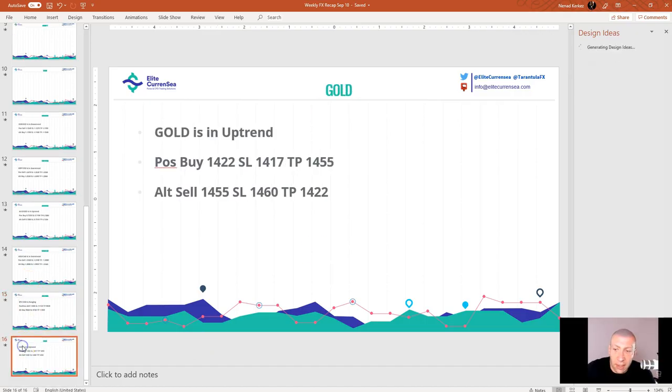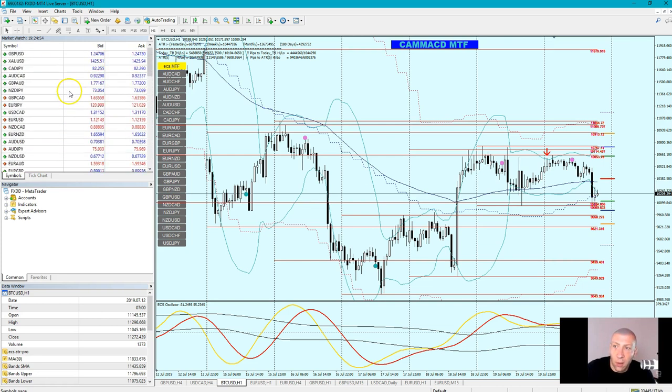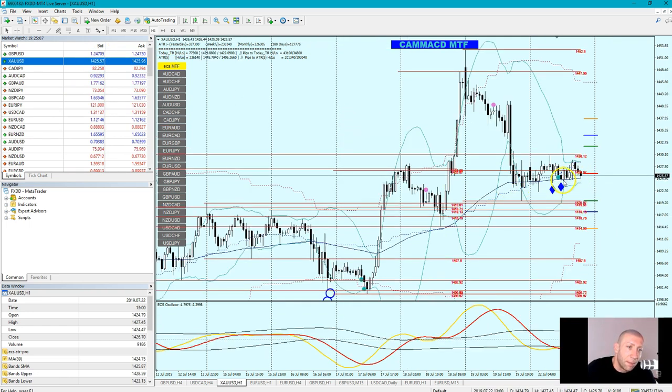Here is the gold uptrend, buy 1422, stop 1417, TP 1455, sell 1455, stop 1460, TP 1422. And finally, the gold is here. We will go with the 1 hour, of course, and this trade could actually happen soon. Just give me a few seconds. This is it. The price is now supported, but I think that there are some bullish opportunities here, and I think that gold might go up indeed, but it needs to break this 1430 zone. So if you want to join, maybe gold is trying to push to the upside, so we will see.